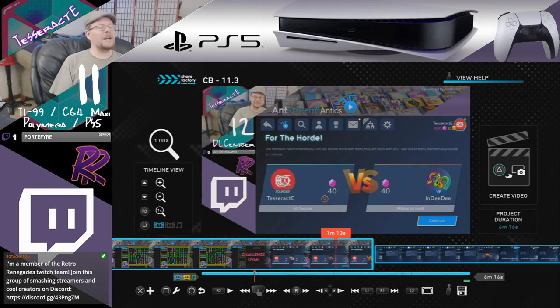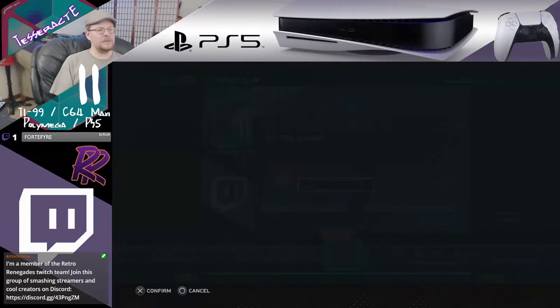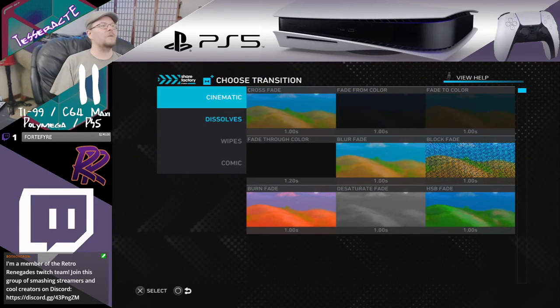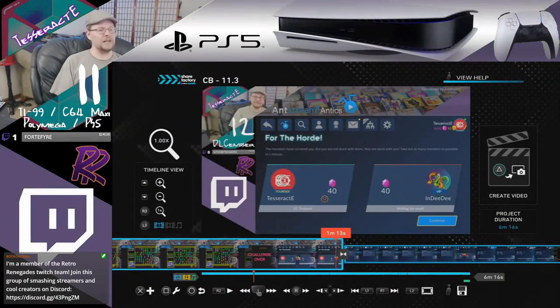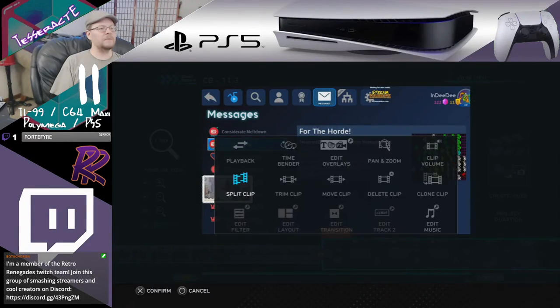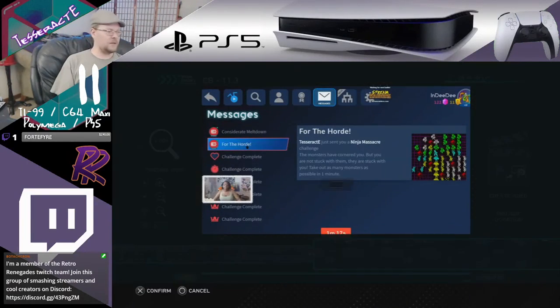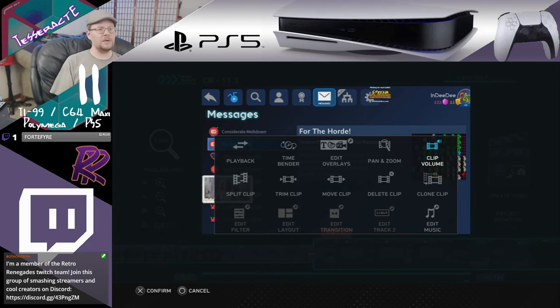Alright, so when I record these, I intentionally freeze frame myself for a couple of seconds so I can get a good flow there. But I'm going to go ahead and split the clip, take that out, and add the transition. And I don't know why comic is in all of these, but I like these for transitions, so let's do that. Okay, I'm going to trim this out just a little bit, and then we're going to bring up her volume, because she was really quiet on this one.